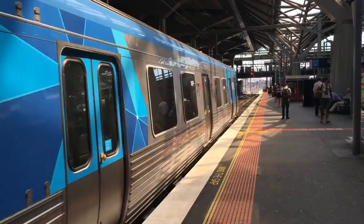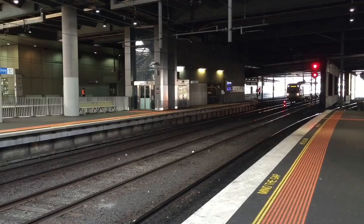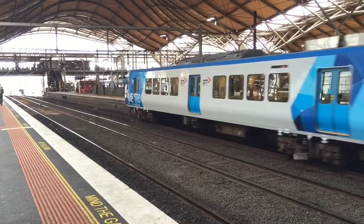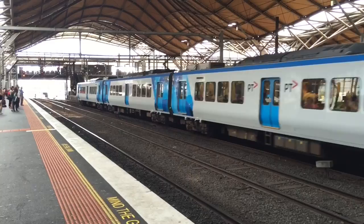We've got a Glen Waverley service arriving into platform number 10. It is an Xtrapolis set. We've got a Siemens set arriving into platform 11, Sunbury service.